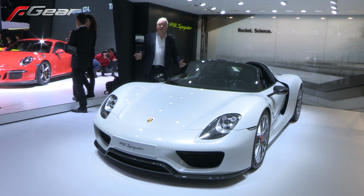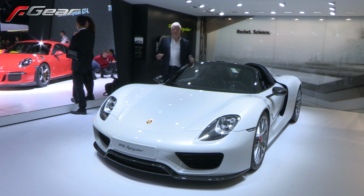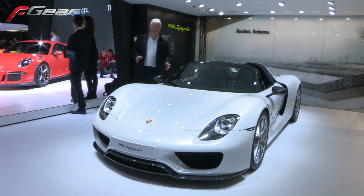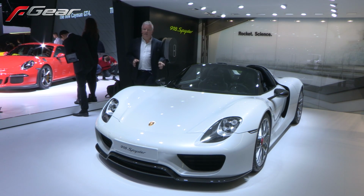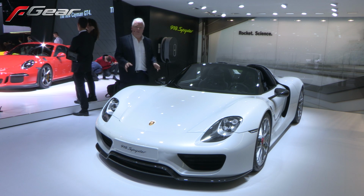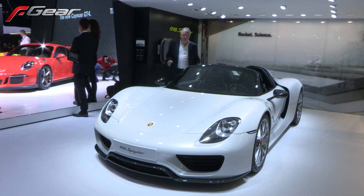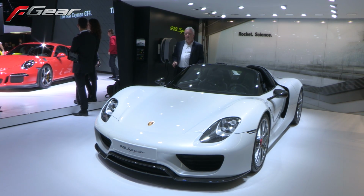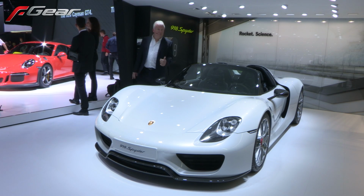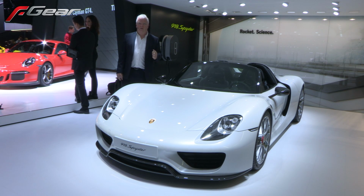918 Spider, we're starting to see deliveries now rolling out to customers. We've seen them on track, we've seen them demoed, and now some lucky people are getting to take delivery of what is a new level of supercar. Hybrid technology, super performance, amazing touchscreen dash. It's kind of rocket science, I guess. But there is something more traditional, and it's over there.